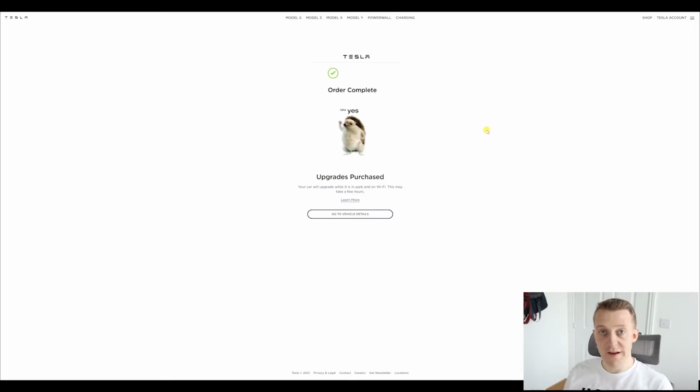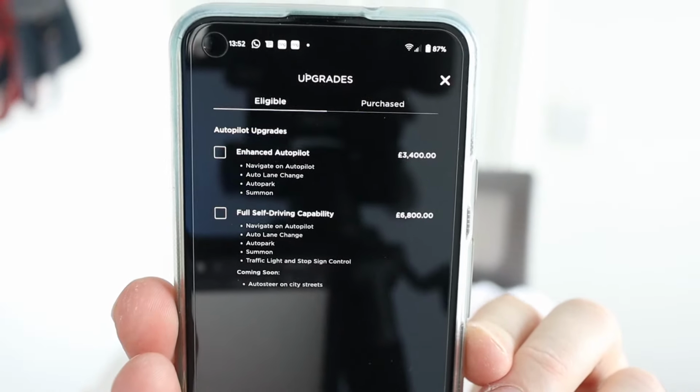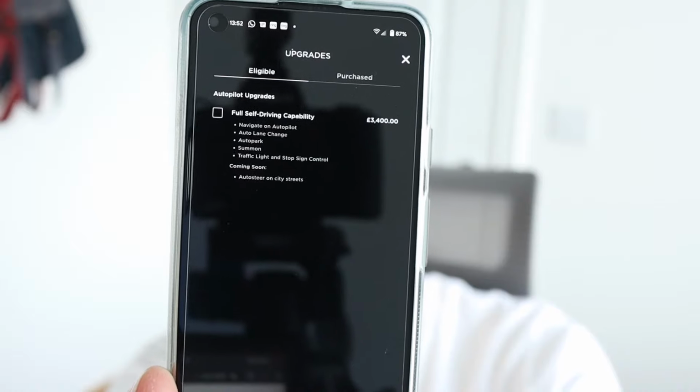Right, so it does say that it will take a few hours for it to come through to my car. That's absolutely fine. I am not in any mad rush. Let's have a look on the app then and see. So at the moment it's still showing as available. However, let's go back into it, refresh the app. There we go, it's gone.